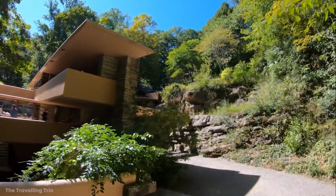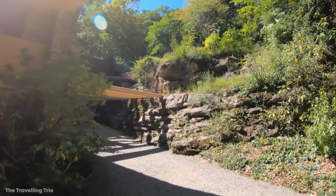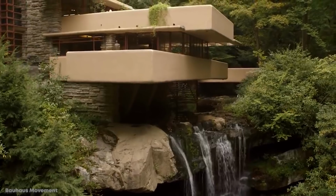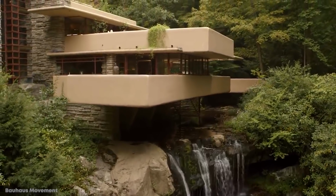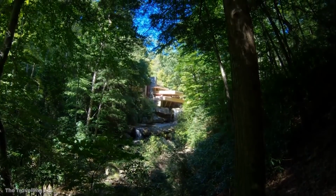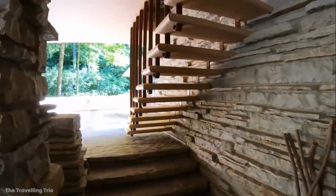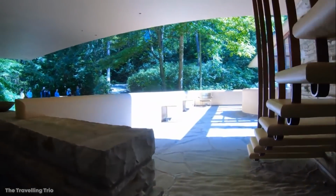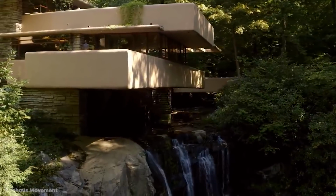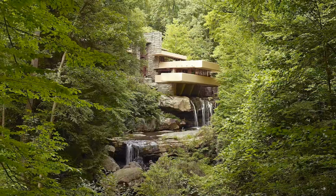Completed in 1939, Lloyd Wright made the creative choice of building the house on top of the waterfall near Bear Run, creating an effect where it looks like the house is spitting out a massive waterfall. This not only led Falling Water to be recognized as the best all-time work of American architecture by the American Institute of Architects, but also in gaining a spot on the UNESCO list of World Heritage Sites. And today it serves as a museum that can be visited by the public. So, while this water feature may be entirely natural, we'd say it's truly incredible.